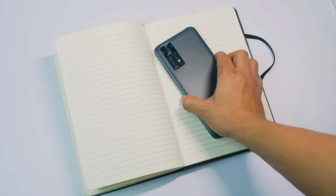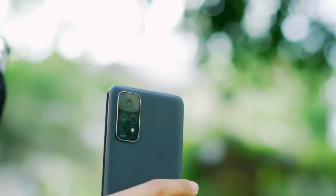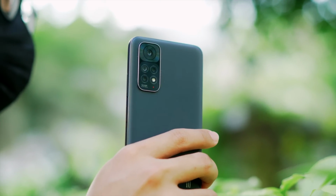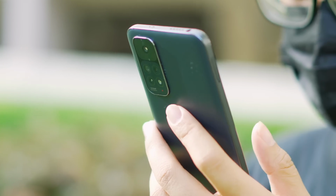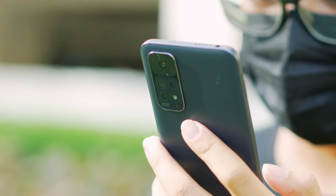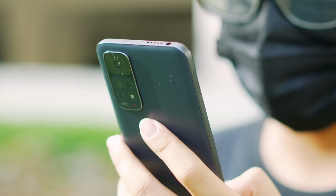We dig the boxy form factor, making it very comfortable to hold. There's also a subtle chrome accent on the side and in the camera module. And speaking of its cameras, the quad camera module has a slight protrusion, making it wobble on a table when laid flat. The unit we have is in the star blue colorway, but you can also choose between graphite gray and pearl white colorway depending on your preference.